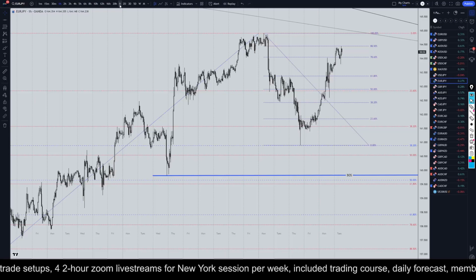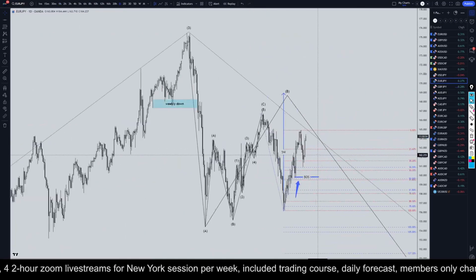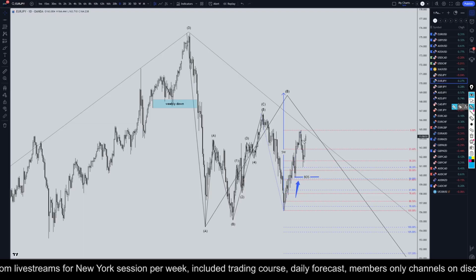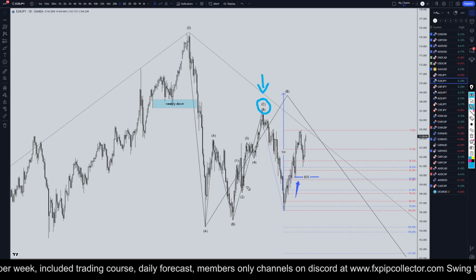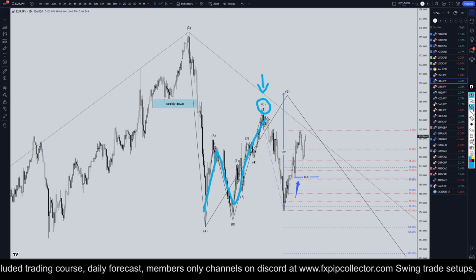Now, moving on to the euro again. I was talking about yesterday how more than likely this is going up, but it definitely could be the end of a wave B right here. This right here could be the end of a wave B because it definitely looks like 1, 2, 3 waves up.